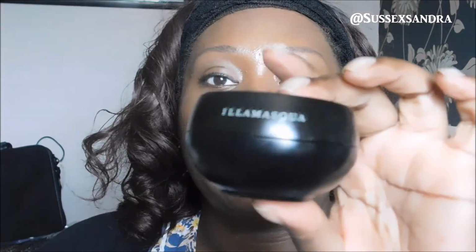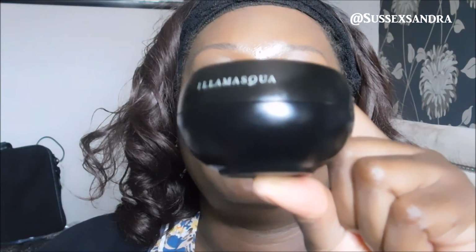Okay. And this primer was the Illamasqua Matte Veil Primer, 1 fluid ounce, 30 mils, cost £34, and I was wearing it on this side of my face.